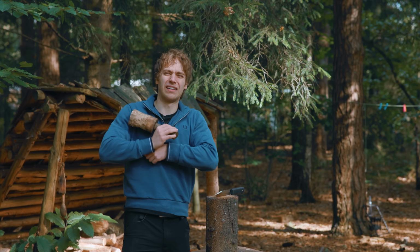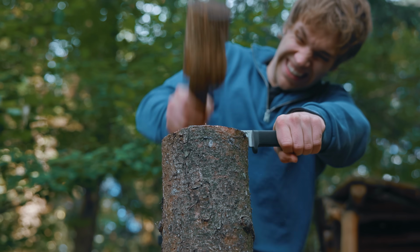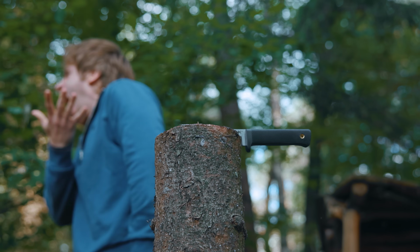That was my hand. Mikkie, why do you always have such girly hands?